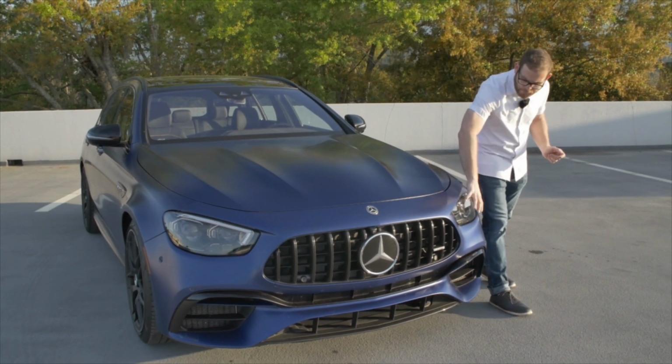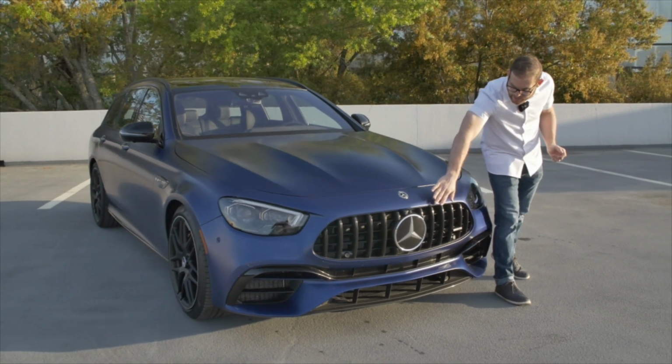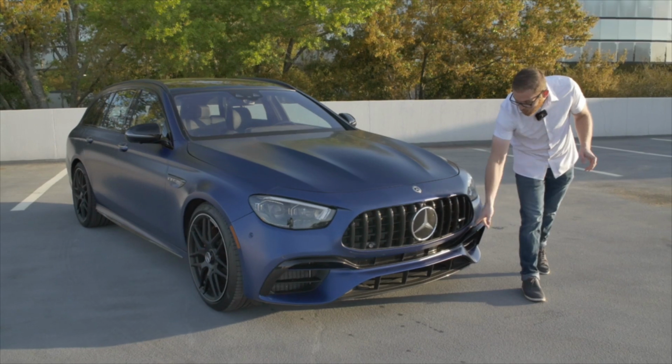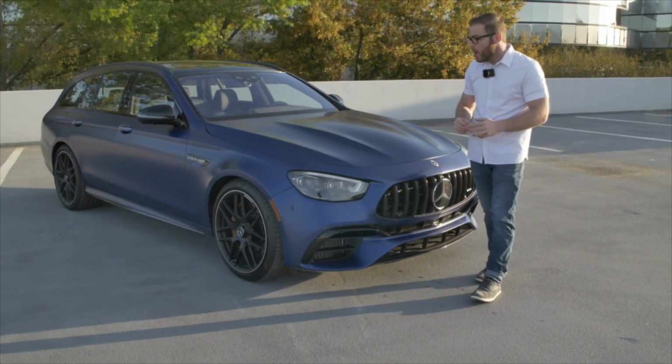We've got a different shape headlight than last year's model, and the AMG models now have the Panamericana grille. All AMG models get that now, pretty much. We've got the carbon fiber splitter down there. We've got some optional carbon fiber here on this model.